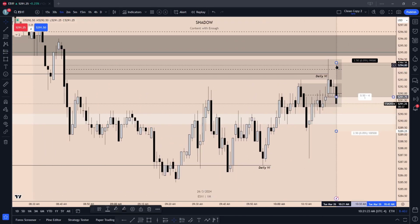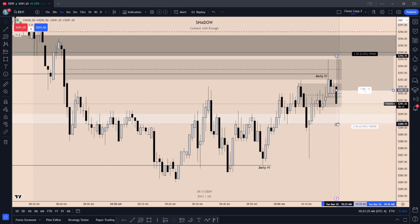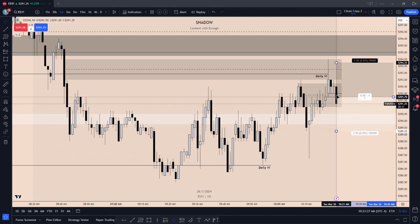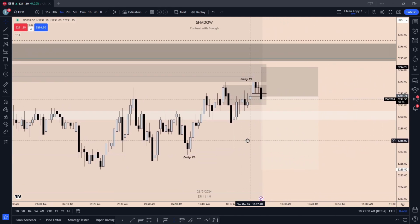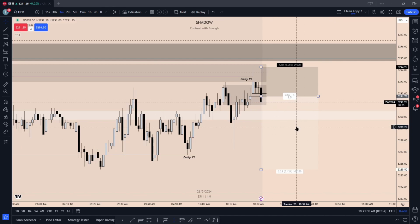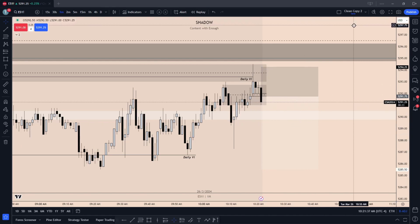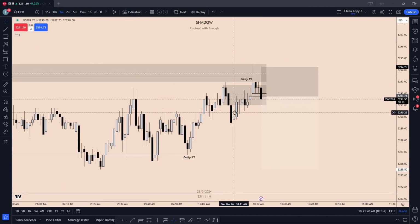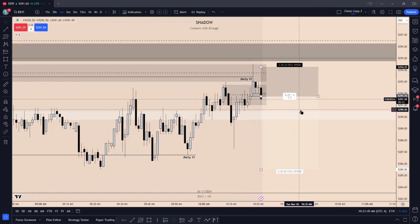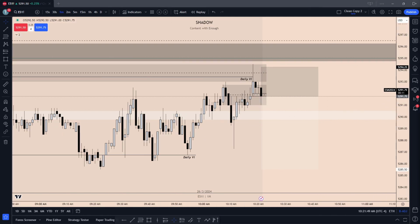No entry on the longs. We're going to try to go short here if we close underneath. Have to close underneath though. That's the trigger to target all the way down here. No close underneath, nothing to do. Even now though, right? No inefficiencies at all, so it's tough. Tough read this morning, no doubt. I like this idea here though.